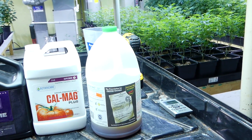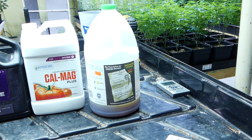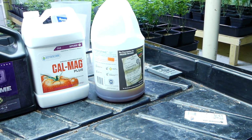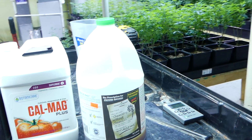I certainly have not had any bad results using it, but I don't use it at the recommended application rate of 8 to 10 mils per gallon. I think that's just a bit too much. Generally, when it comes to enzymes, I like to use them universally at about 5 milliliters per gallon. So 250 milliliters on a 55-gallon reservoir of that.